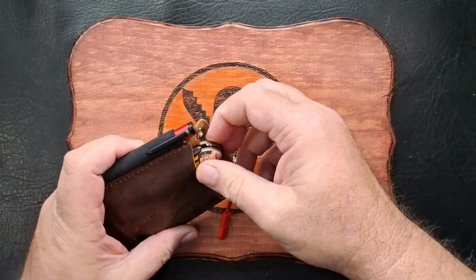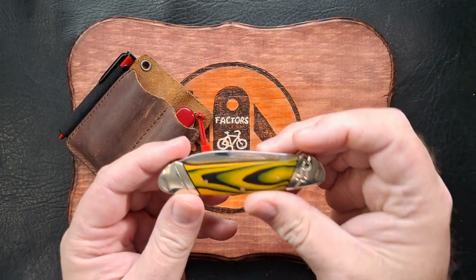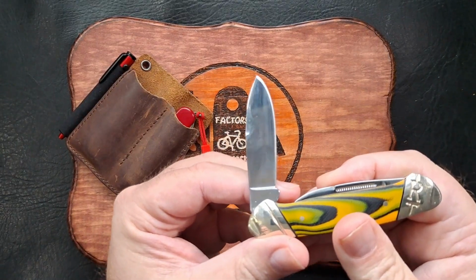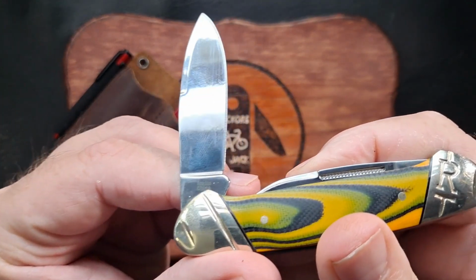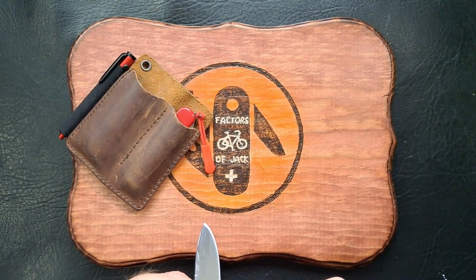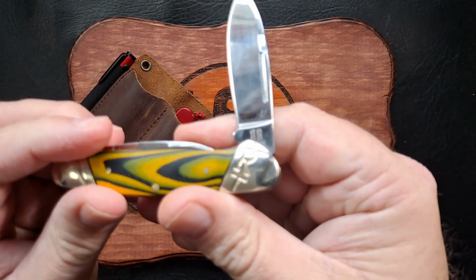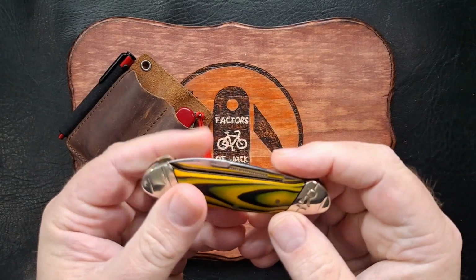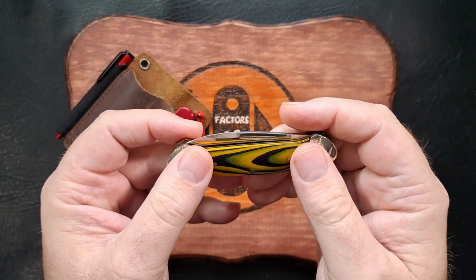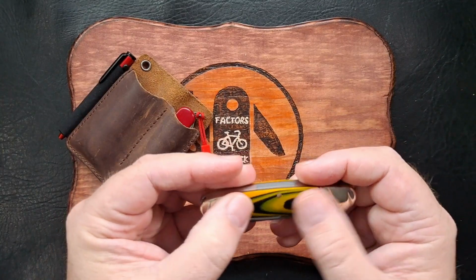For my main knife, I actually carried the Rough Rider Wasp Canoe, and this is model RR2259. It's got the double R back-to-back tang stamp, nickel silver bolsters with the R on it pinched, G10 covers, and the fit and finish is just excellent on this.